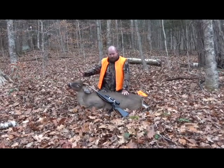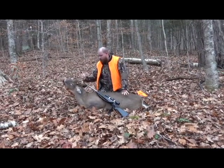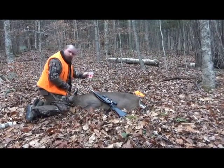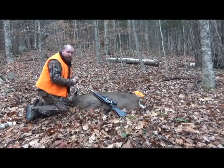Yeah, that's that. Team 413 on the board, and Vermont, nice Vermont rifle buck. Beautiful 8 point. Put my tag in the Guardian tag holder. These things are sweet. It's going to come in handy, especially because I got to drag this thing across the river. It'll protect the tag.